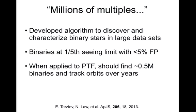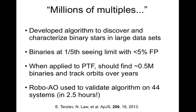And hopefully going forward, if this algorithm is applied to, for example, the PTF data set, they should be able to find up to 500,000 binary stars. And then, with the several years that PTF has been in operation, be able to actually track those orbits. What was really important, though, is that even though they had developed this algorithm and think they know where all these binaries are, they need to validate this. And so an easy way to do that would be to use the Robo-AO system that can look in high resolution, well below the seeing limit, and confirm that these binaries are actually real.